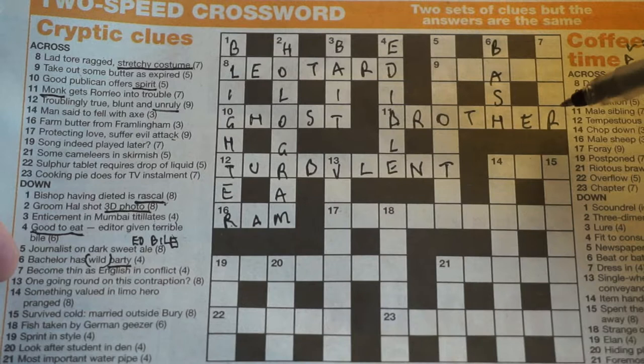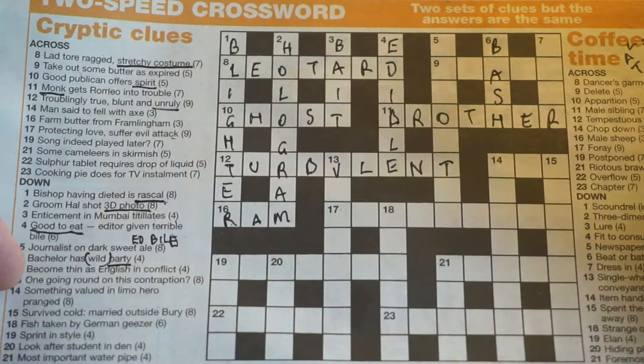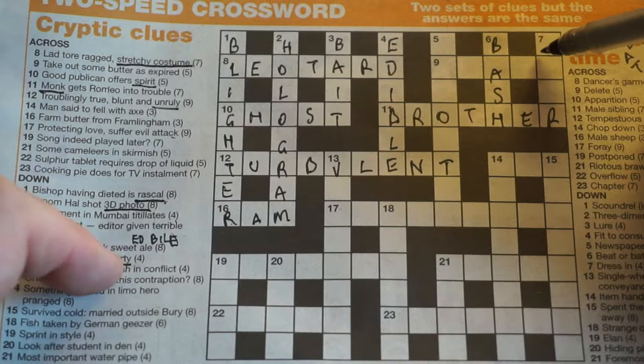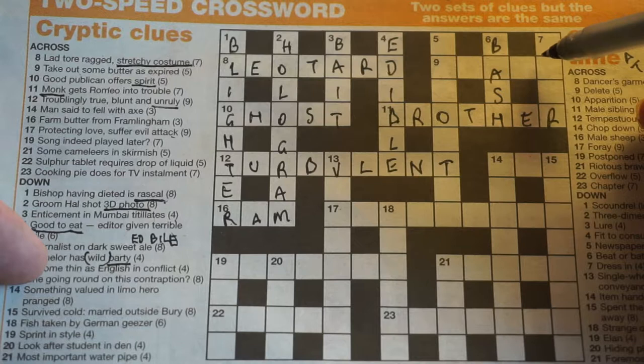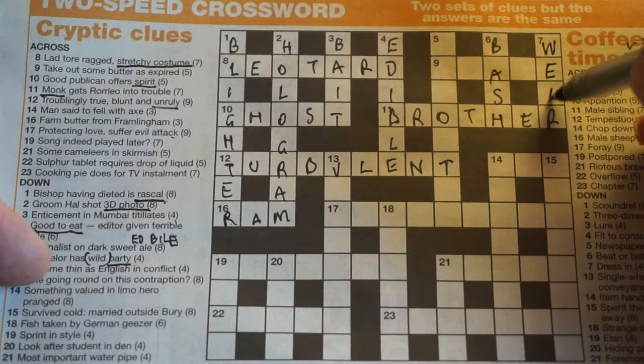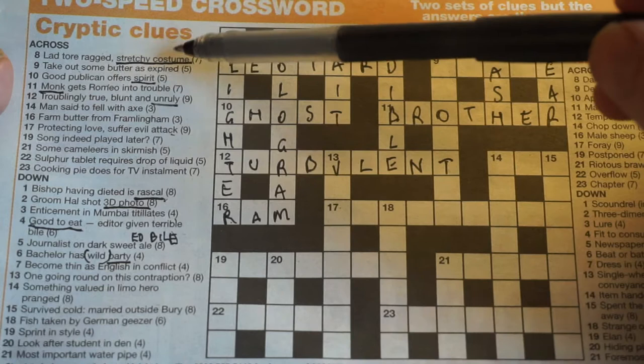Right, seven down. Become thin as English in conflict. So I'm a little bit unsure about this one, but it does seem to work. A conflict is war with English, E is short for English, but E into war makes wear. So sometimes when you say like metals wearing thin, do you see what I mean? So wear is a process that makes something thin, and it's a bit weak. I'm not 100% sure of it, but we'll confirm it by seeing whether nine across works. Take out some butter as expired.